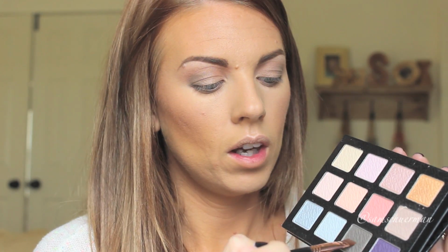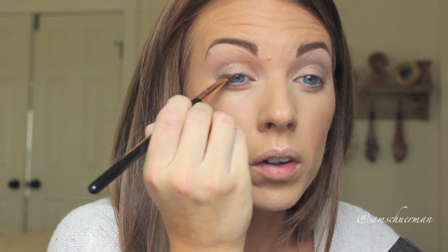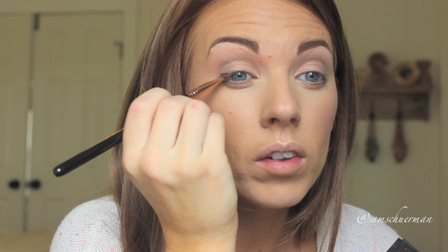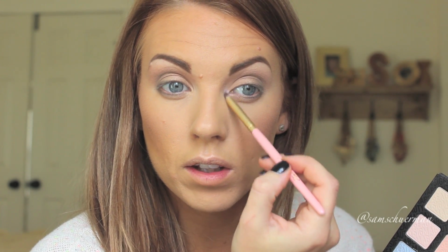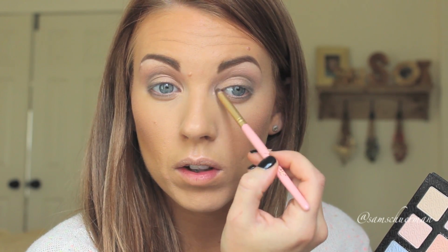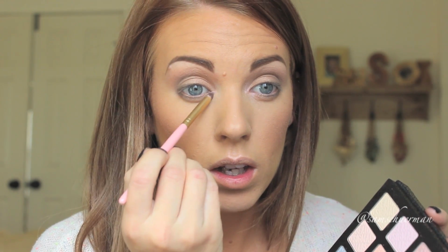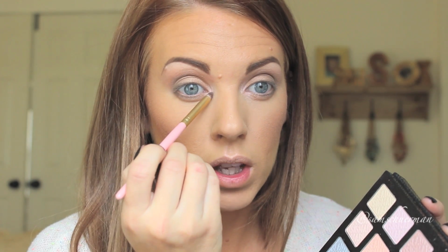I'm also going to take a little bit of that gray and very softly add that to my lash line on top as well, but not taking it all the way in. Oh, and then the last color I'm going to take on a clean pencil brush is that highlight shade that we used on our cheeks, and I'm just going to highlight that inner corner a little bit. And like I said, it's more of a pink shade, an iridescent pinky purple.